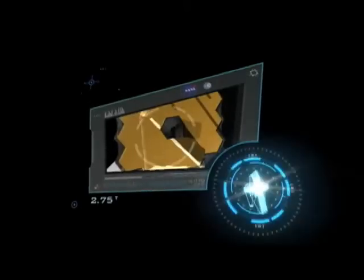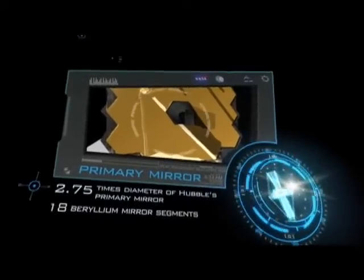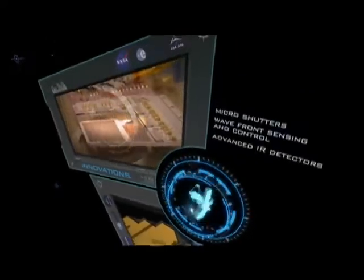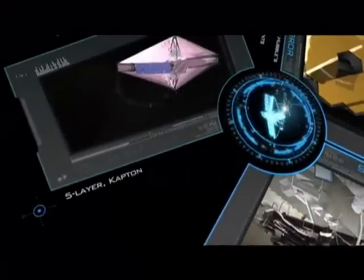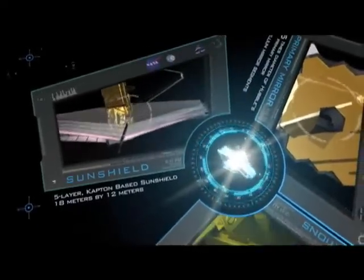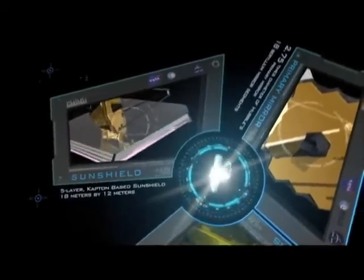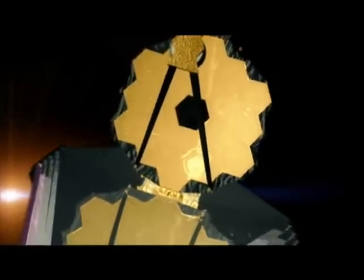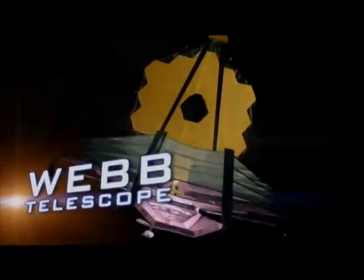18 articulated mirror segments, 2.75 times the diameter of Hubble's primary mirror. Microshutters, wavefront sensing and control subsystem, 12 by 18 meter, 5-layer Kapton-based sunshield. The Webb telescope, a revolutionary tool able to study every phase in the history of our universe. The Webb telescope.